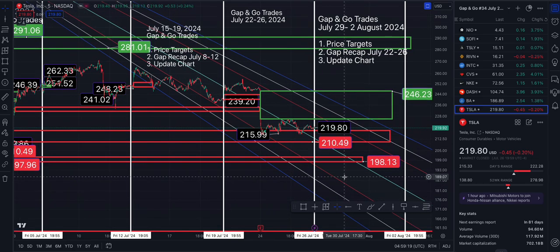All right, and that is a look at all of your gap and go trades for the week of July 29th through the 2nd.